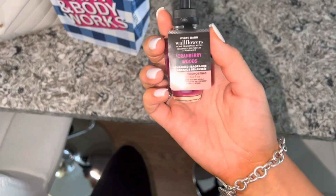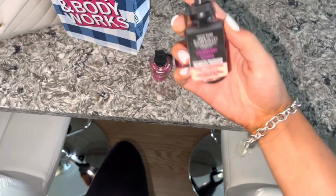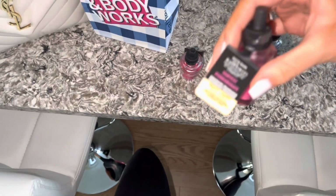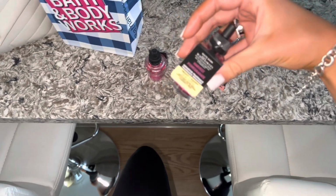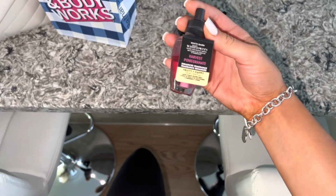New one, so I got Cranberry Woods. This smells so good. It smells literally like cranberries. And I got the same one. And then I also got this other one called Harvest Pomegranate. These are more like fall scents because they had their fall collection and candles out now. So yeah, I got this one.